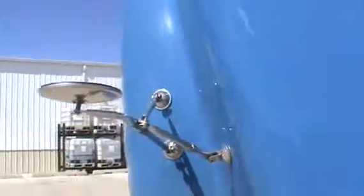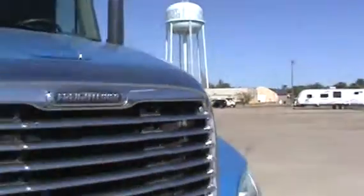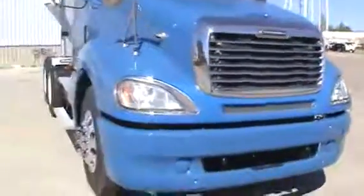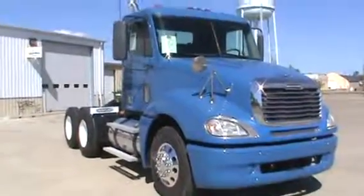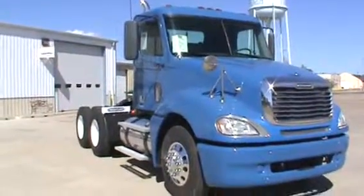I will shut the hood. We do have one right hand hood mirror, no left hand hood mirror. They can come in either way. It just depends on how they're ordered in. It's not a big, huge one. It doesn't stick out too far. There you go. That is it.